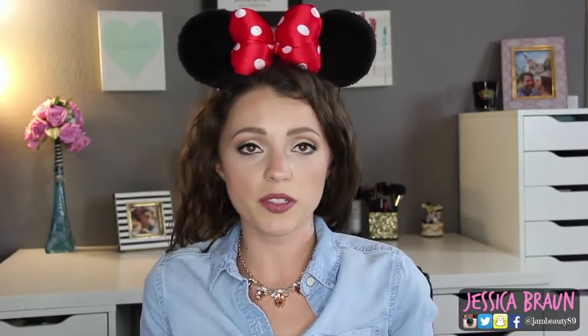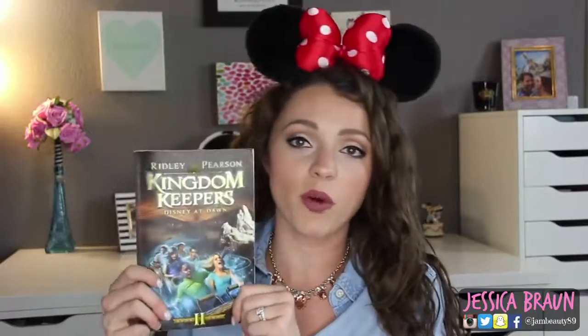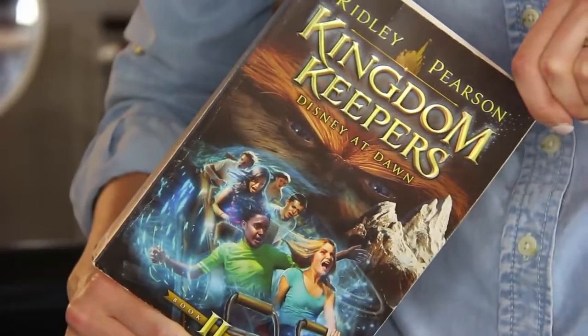I also bought the, okay, so I'm reading the Kingdom Keepers series, which is set in Disney World, and it's a whole series actually. They're clearly youth fiction, but I love them, and I've even brought them to my classroom and some of my students are reading them. So I bought the second one, Kingdom Keepers Disney at Dawn. I'm on page 42, so I'm not really far into it, but it jumps right into the action, which is awesome. If you've read the first one, you don't need a bunch of exposition.